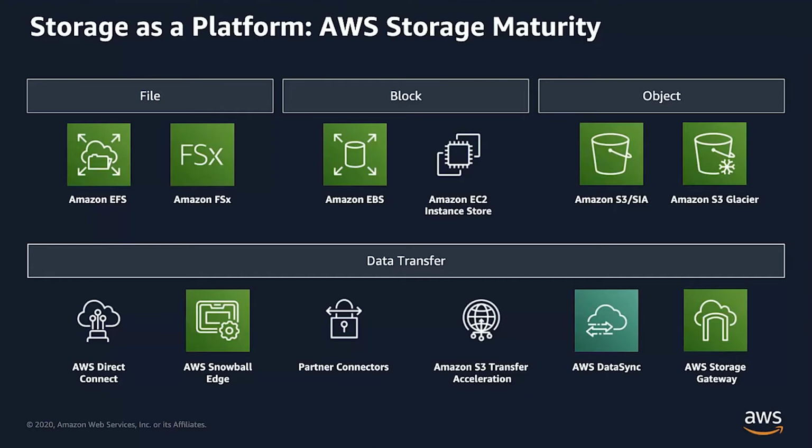In addition to these storage services, we also offer a wide variety of data transfer services that help customers move large amounts of data to AWS in an efficient and cost-effective manner. So this category of services includes Direct Connect, that gives customers a dedicated bandwidth from their data centers to AWS, and then services like Snowball, which basically is an appliance where you can copy your data and then send it over to us at AWS, where we'll copy the data back into S3.